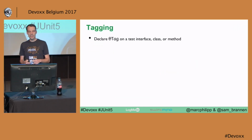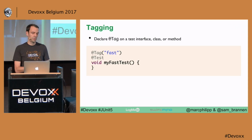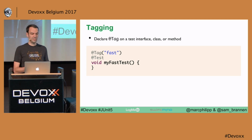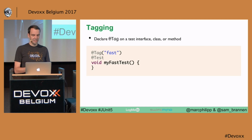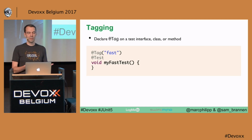Another new feature is tags. You can declare tags on test interfaces, classes, or methods. It looks like that on a method. So we can use that to execute only a certain set of tests from your IDE or build tool. The thing is, it uses strings and not class literals anymore, so you can't really search for references.